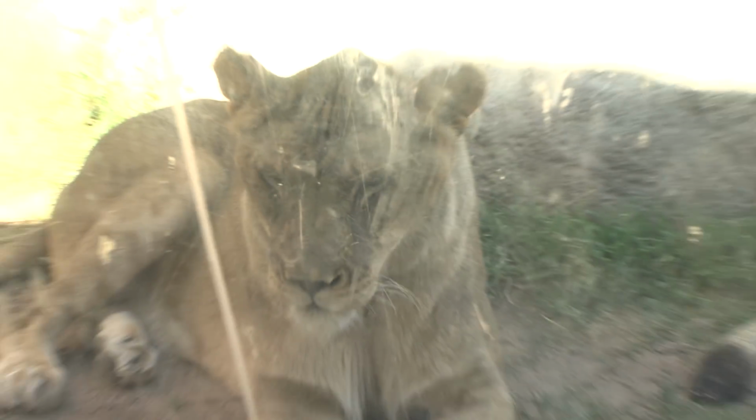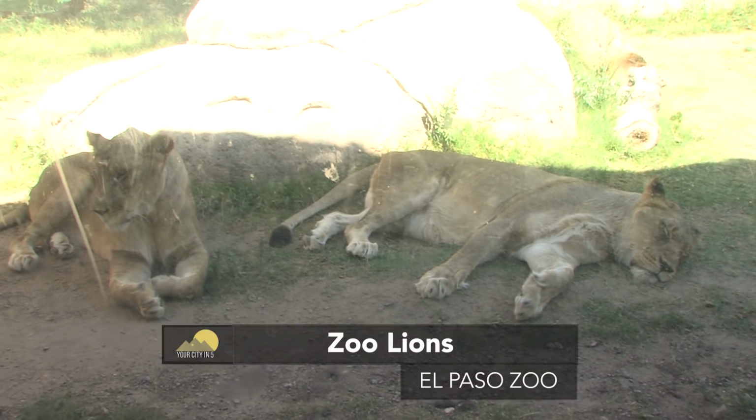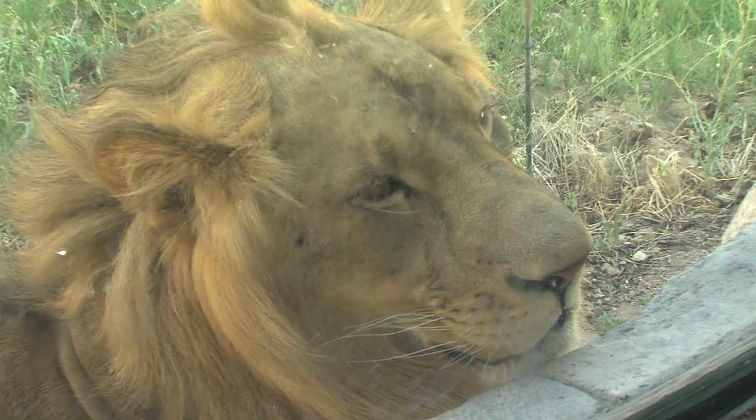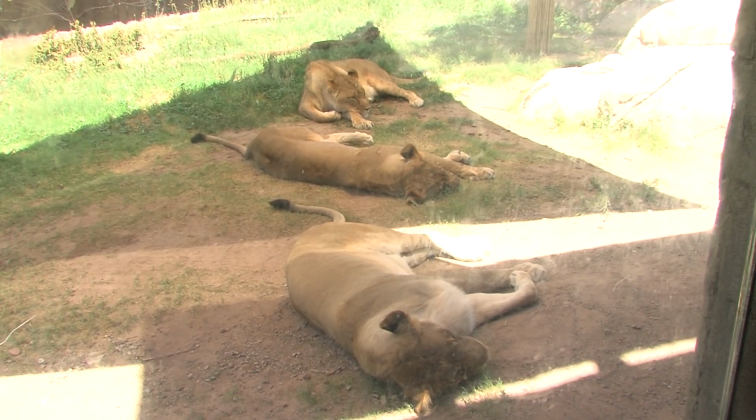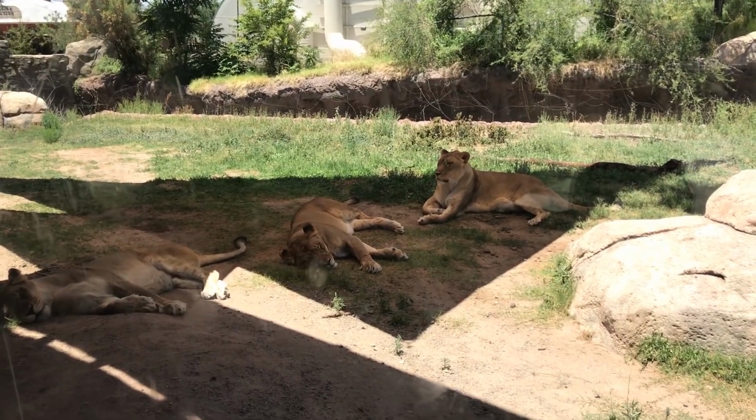If you like lions, then you'll want to see the family pride of lions at the El Paso Zoo. There are 3 lionesses and a male lion in the exhibit, but it wasn't always like that. Zookeepers had to slowly introduce the male lion to the females, a process that took about 6 years.